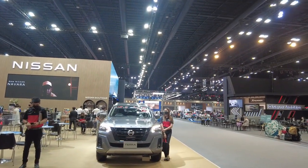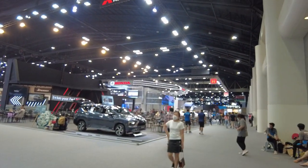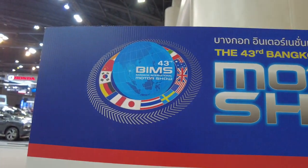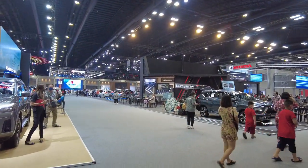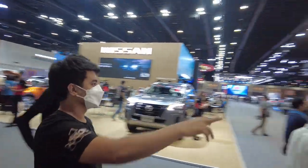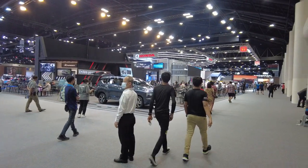Here at the Bangkok Motor Show. This is at a place called Impact Arena. This is apparently the 43rd iteration of this. So, parking was a hassle. It's a Monday afternoon. They built a convention center with almost no parking. That's the way this country works. No one thinks more than 5 minutes into the future.